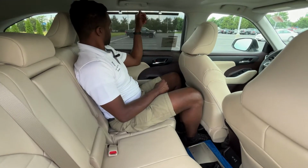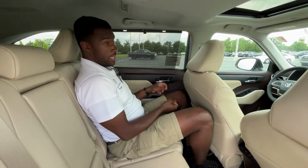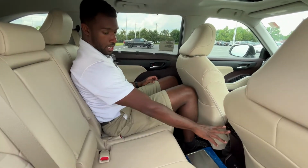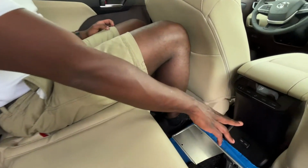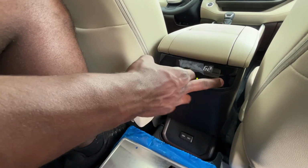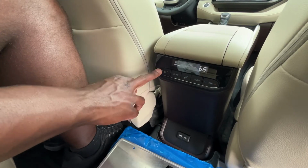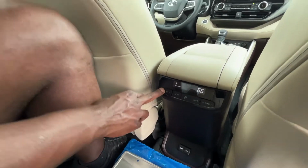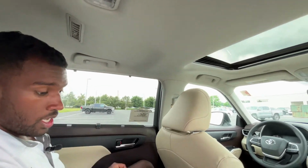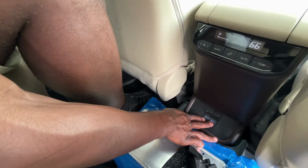Over here, we have our rear sunshade, which we can put up like that on either side in the second row. And then down here, we have our rear AC control, so we can adjust temp there. Or if we want to do it by fan speed, we can do it that way as well. And I really like that you have the vents in the ceiling here. You can get a look at that, and then you have it for the second and third row. But you also have 2 USB-C charging ports down here.